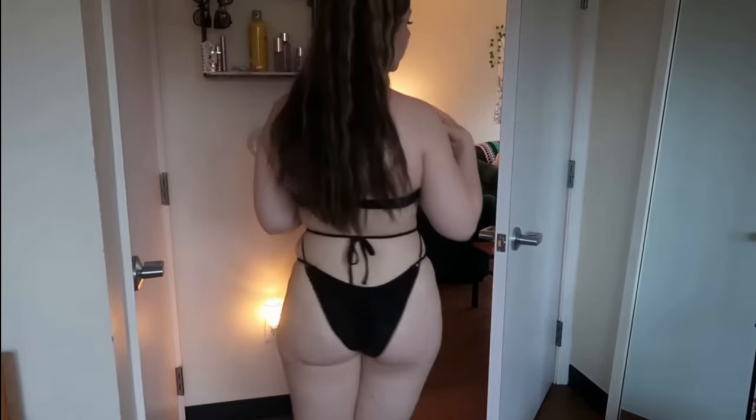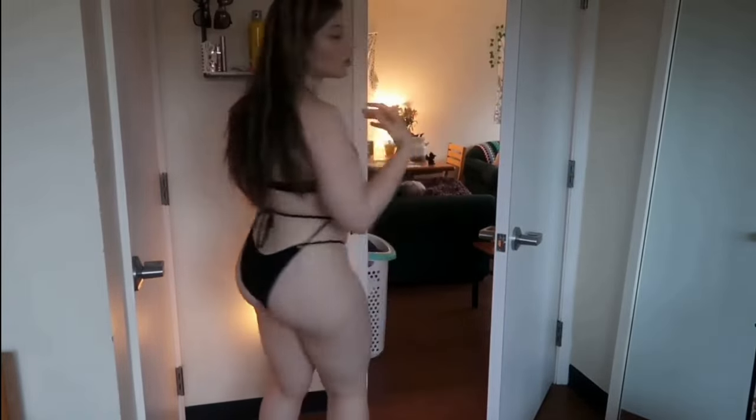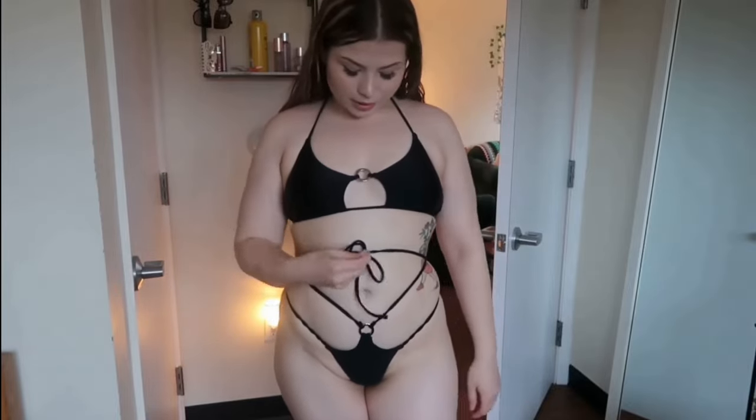I also do feel really confident in it. This is probably the bikini that I feel the most confident in. I don't know why. I think probably because it's black, but I just think it's really cute. Let me know what you think. I don't know what to do about this, but I'm gonna try on the next bikini.